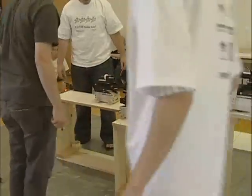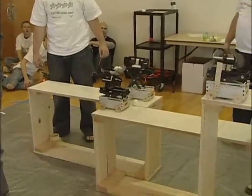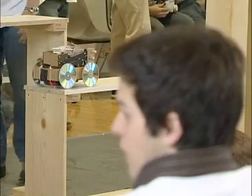3, 2, 1, go. All the other carts are doing really good. All the teams are looking really good. So it's a tough competition, but we're hanging in there.